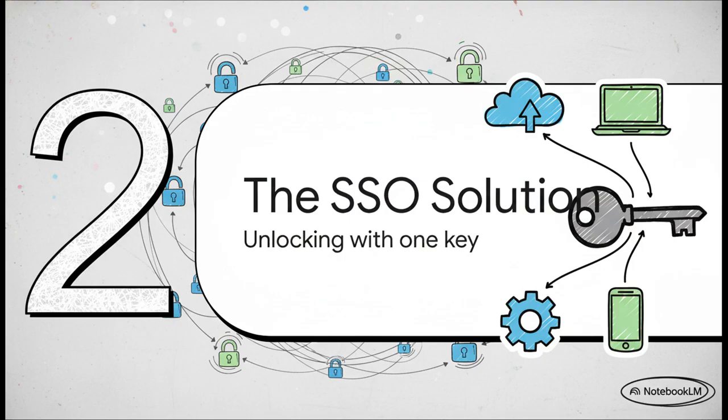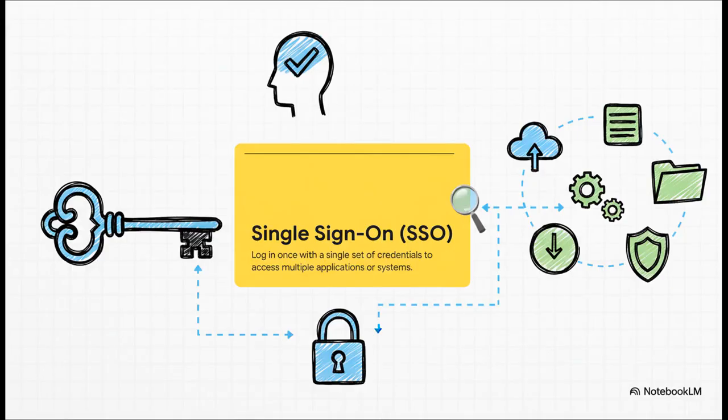But what if there was a better way? A way to have just one single, really strong, easy-to-remember key that could securely unlock all of your digital doors. Well, there is. It's called Single Sign-On, or SSO, and I guarantee you're already using it every single day. So here's the big idea. With SSO, you prove who you are just one time to a service that you trust, and then that service basically acts as your digital passport, telling all the other apps and websites, hey, this person is legit. No more logging in over and over and over again.